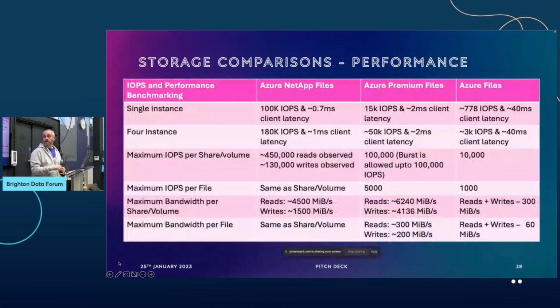Okay. Another one, the storage comparison. I think the big headline, especially for Azure NetApp Files, is 450,000 IOPS. So we can deliver up to 450,000 IOPS of performance. Whereas, as I mentioned earlier, with Azure Premium Files you get 100,000 IO per share. If you need more IO, you need another share, and another share is over-provisioning of storage. So that is one of the big headline figures to take note of.